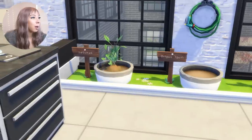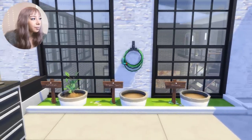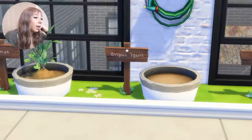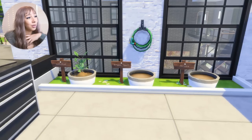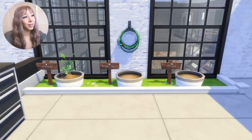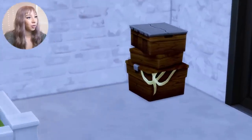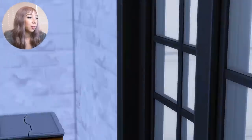Actually, we just have one crop, but I plan on planting more because the mom is really into gardening. And I found these cute little signs with Simlish on them. That's also CC. So cute. I love it. And then, ooh, look at this decor box. It's not all those ugly colors. It's actually like a wood finish, which I'm obsessed with.